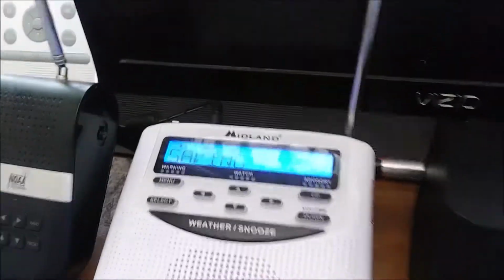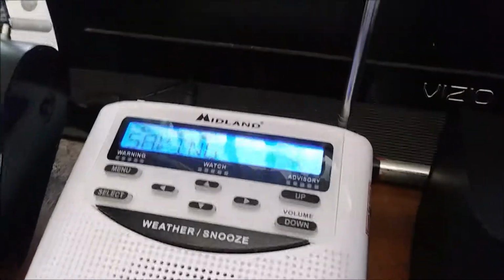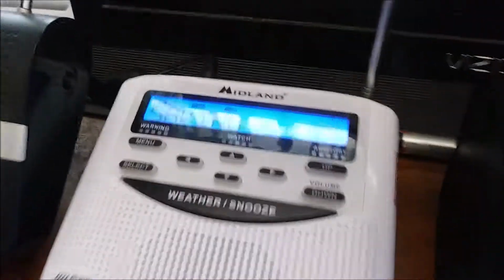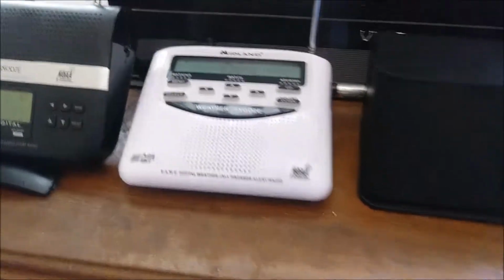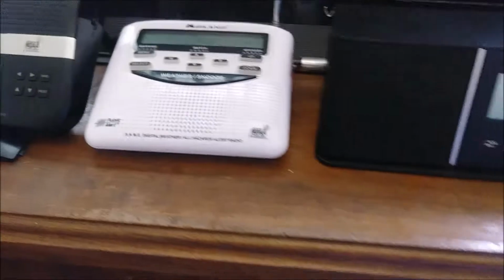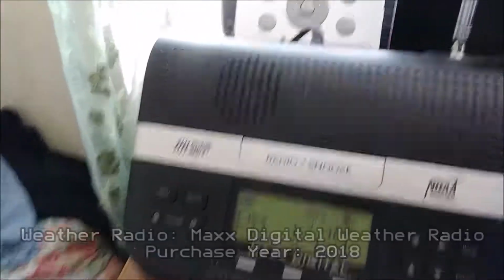Yeah, so if one institute has this wheel, you can get one right on eBay. Okay, moving on, next one.